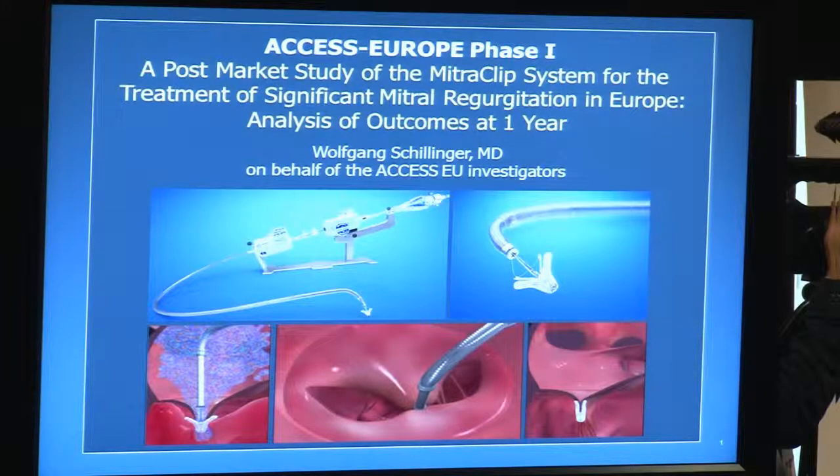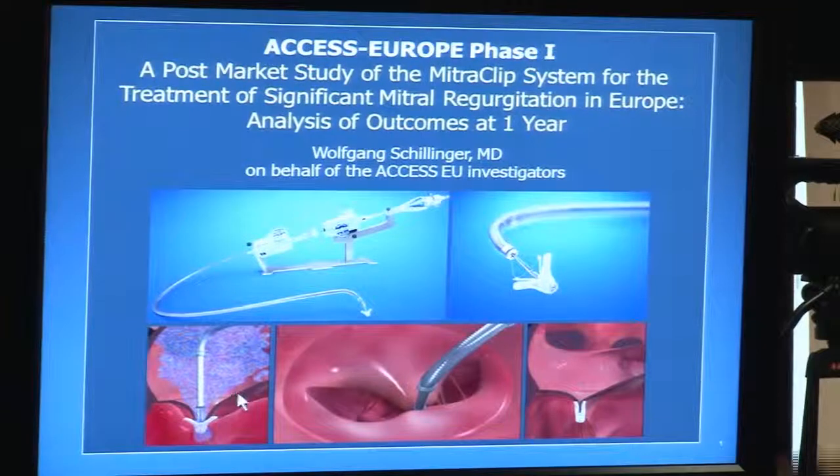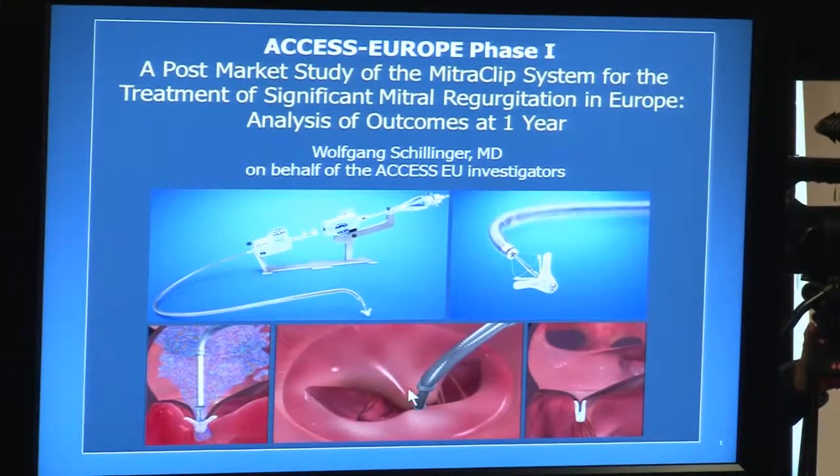MitraClip is a catheter-based system for the treatment of severe mitral valve regurgitation by clipping together the leaflets of the mitral valve at the origin of the regurgitant jet, creating a double orifice like you can see here, and this technique is mimicking the double edge repair technique of the Italian surgeon Ottavio Alfieri.